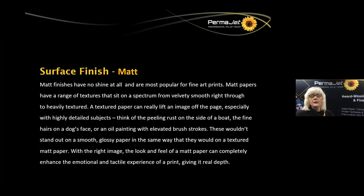Matte finishes have no shine at all and are most popular for fine art prints. Matte papers have a range of textures that sit on a spectrum from velvety smooth right through to heavily textured. A textured paper can really lift an image off the page, especially with highly detailed subjects. So think of the peeling rust on the side of a boat, or the fine hairs on a dog's face, or an oil painting with elevated brush strokes. And again, some of your viewers I've seen on SheClicks, there have been some beautiful horse photographs. These kinds of works would work superbly well on the textured range.